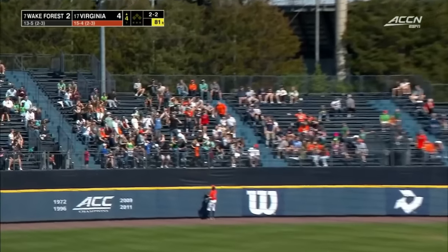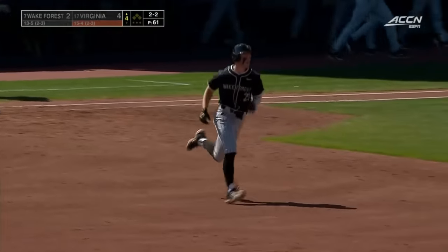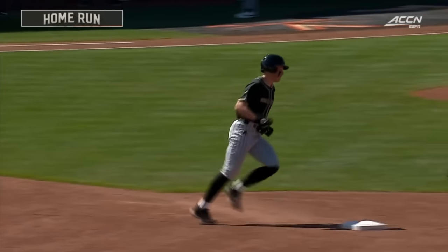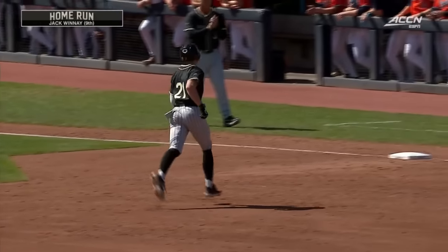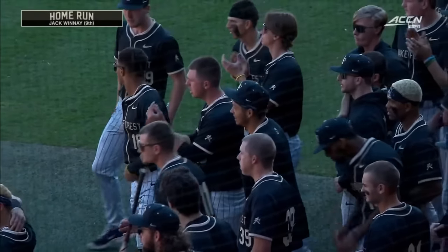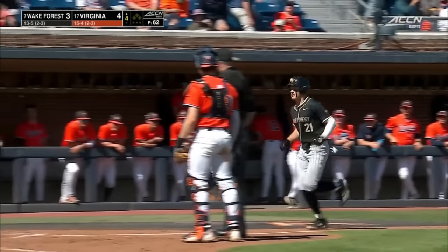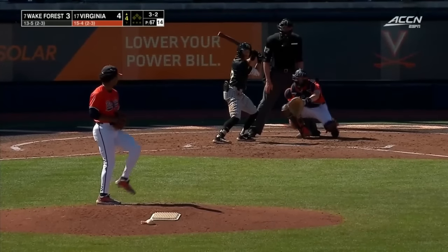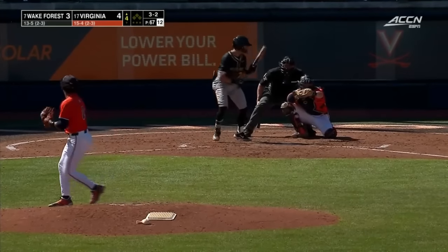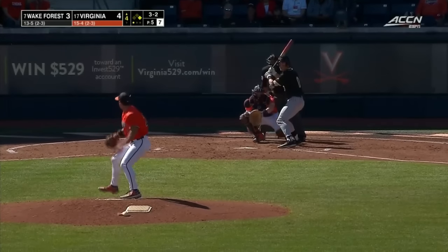What a weekend he has put together at the plate. Two home runs, number 7 and 8 on the year yesterday. And he just became the standalone team leader one more time with his 9th to pull the Deacs within one. Early in the process. A 3-2. Ball four to the Wake Forest catcher.